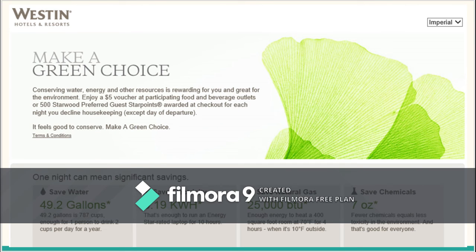We got some data collected from Western Hotels and Resorts, which is the water and energy saving of making a green choice for only one night. The data shows the water saving is 49.2 gallons, which is 787 cups, enough for one person to drink 2 cups per day for 1 year, and the electricity saving is 0.19 kilowatt. That's enough to run an Energy Star rated laptop for 10 hours.